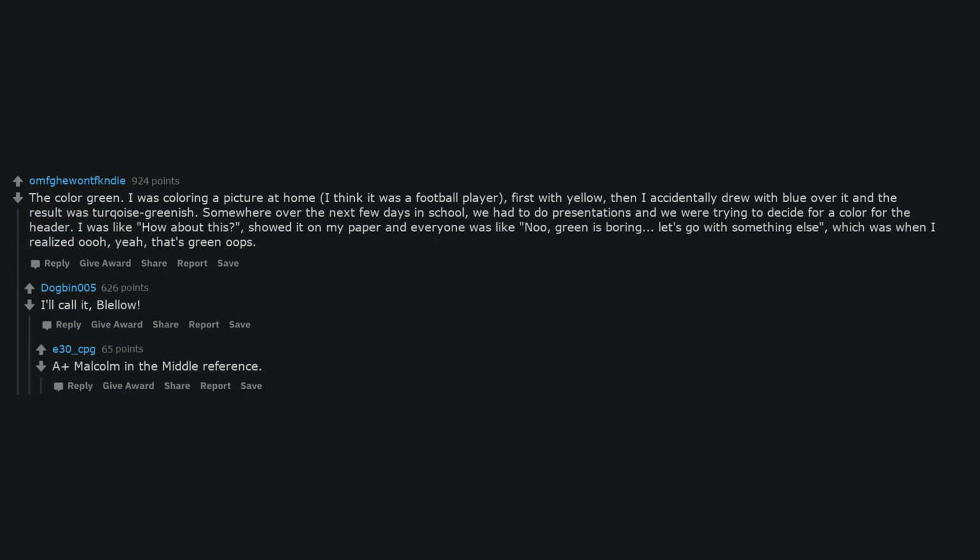The color green. I was coloring a picture at home. I think it was a football player, first with yellow, then I accidentally drew with blue over it and the result was turquoise greenish. Somewhere over the next few days in school, we had to do presentations and we were trying to decide for a color for the header. I was like, how about this? Showed it on my paper and everyone was like, no, green is boring. Let's go with something else, which was when I realized, ooh, yeah, that's green, oops. I'll call it Blello. A plus Malcolm in the Middle reference.